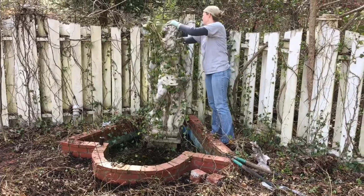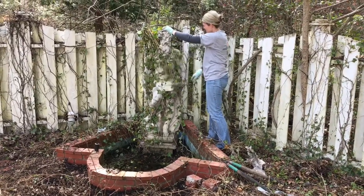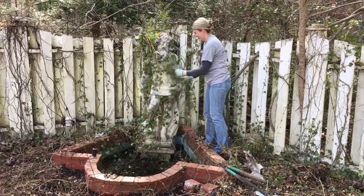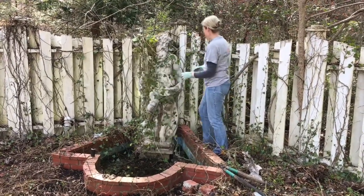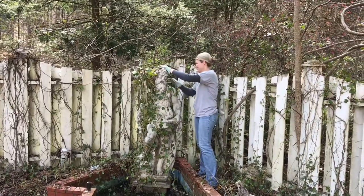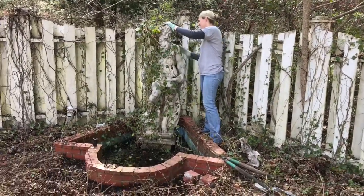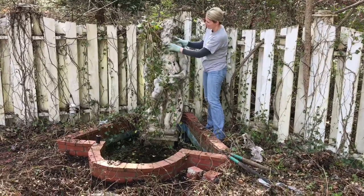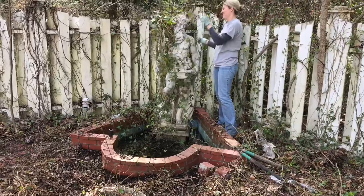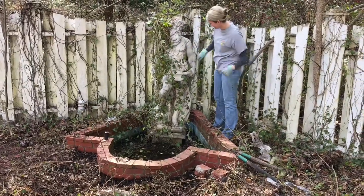Wow. Thankfully, he's got all his sensitive bits covered there with something. Not sure. I mean, it's only fair. We got the ladies, the Italian ladies, coming into the property. So at least have one male statue. Got some Greeks over here.